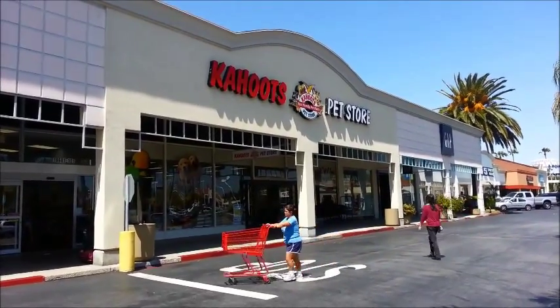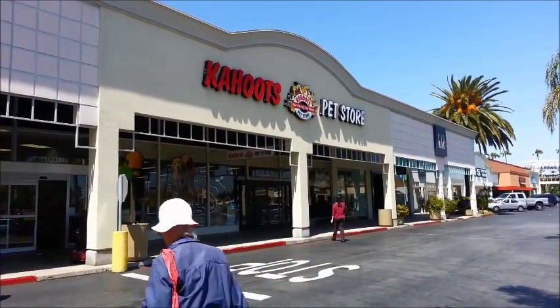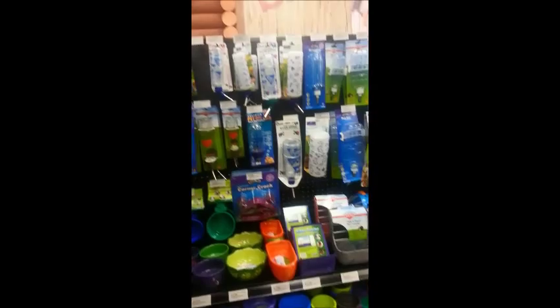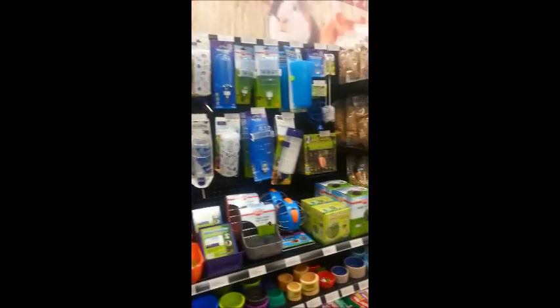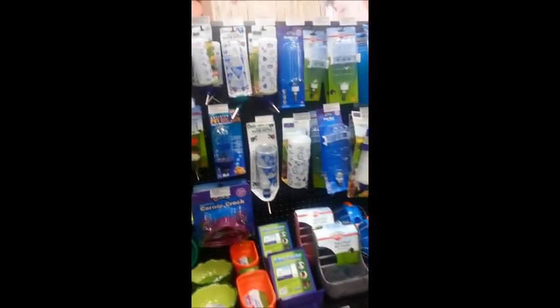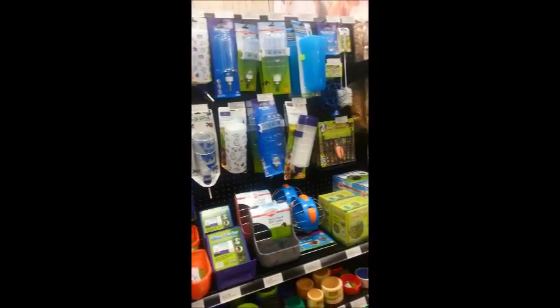We are at the Cahoots Pet Store and we're going inside. Wow, they have a lot of hamster stuff here, supplies here. So much more than PetSmart and Petco. Let's see what they got. Oh, that's huge, right? I'm sure that's not for a hamster. It's just small animal bills.